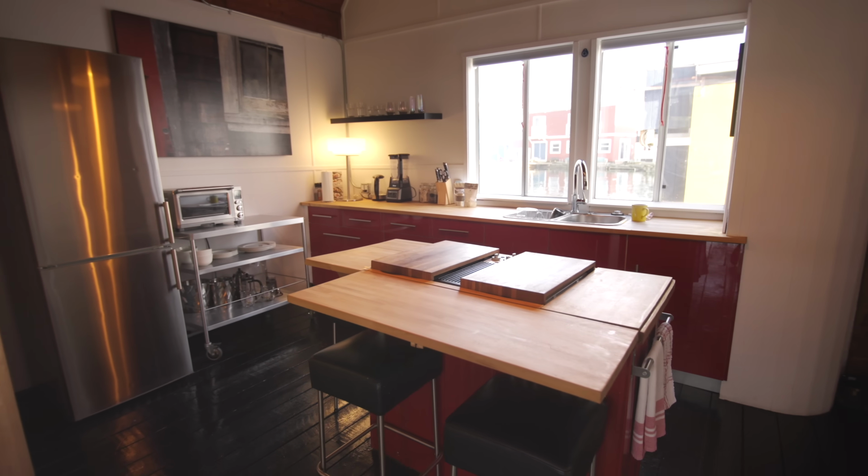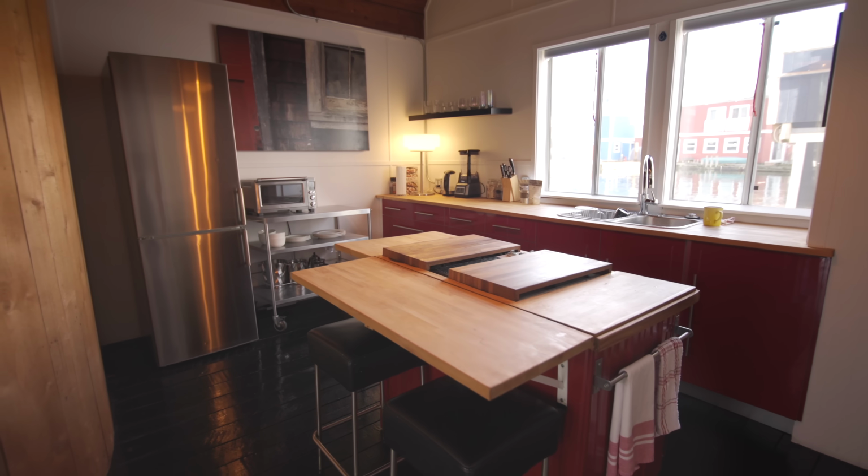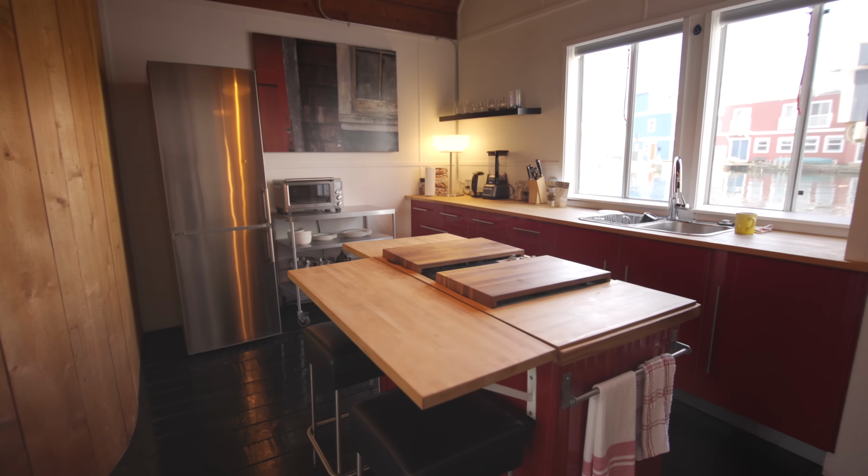Behind that space, you have obviously a sink and lots of storage, and it's all wood block countertops, which is awesome because you can just sand them down and re-oil them, and it's such a beautiful look.